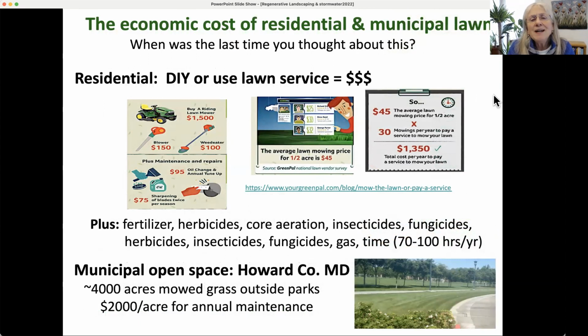And also there's a big economic cost of residential and municipal lawns. Now, I usually try to ask people, what was the last time you thought about what it's costing you to take care of your lawn? When I used to have the privilege of being able to give talks in person, I would ask people, and they would say, I never think about that. It's just like, I've got this yard, I take care of it.